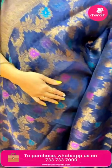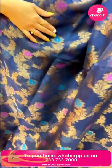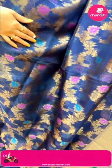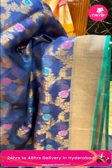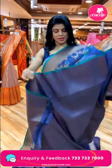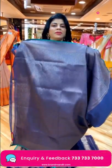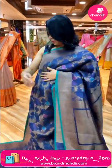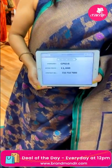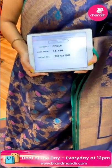Beautiful navy blue florals and vines, meenakari florals, zigzag border, edgy contrast. Zigzag brocade pallu along with the borders. Blouse complete brocade blouse self. You can go for contrast green color blouse also. Pricing is 11,440, CP616 is the code.